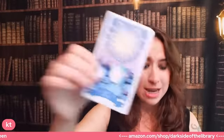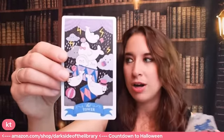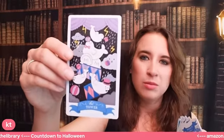Here's the Star. I really like this deck. It's just so cute. We have the Tower, which tends to be, if you ever get a Tower in your reading, usually people are like, oh no. This makes it palatable, at least. Here we have the Ten of Swords.